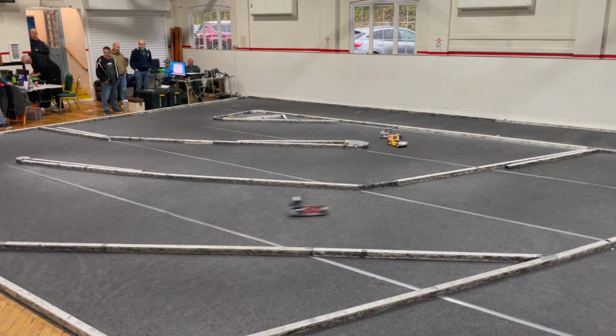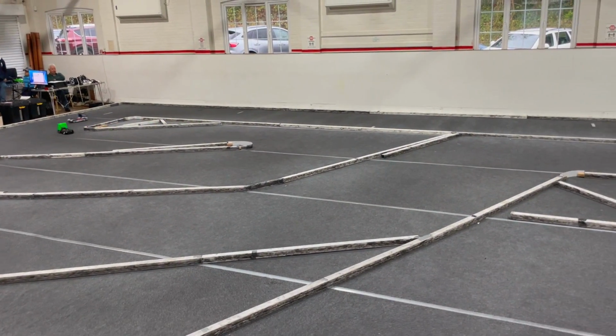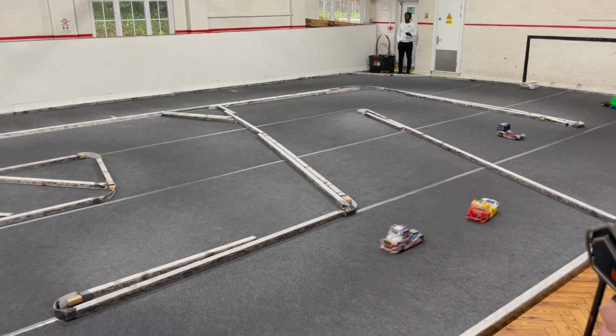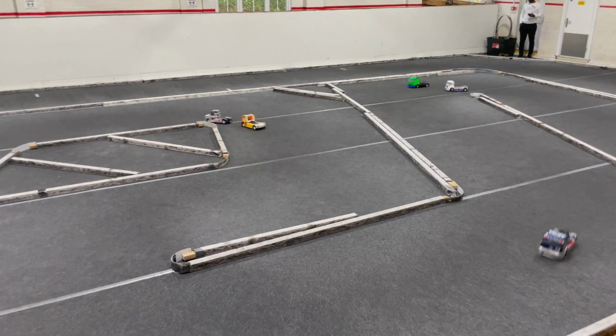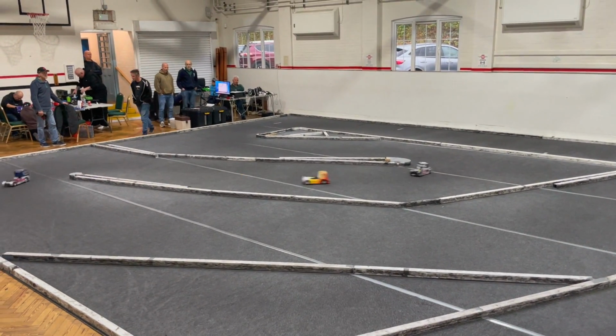You can see Nathan's on his way, but he's got some back markers in between them. Carl again trying to get up the inside, couldn't quite make it. Lovely move there from Nathan, cutting his way through the back markers. He is in hot pursuit. Carl goes wide, tries to cut back, unable to do it. Had to check out there a little bit to stop the contact.